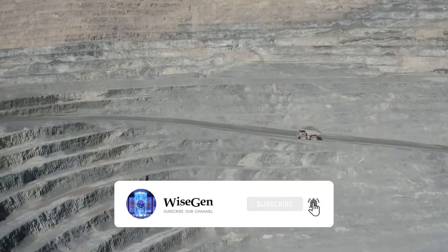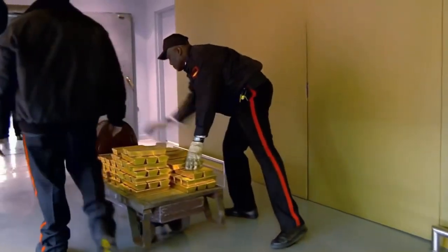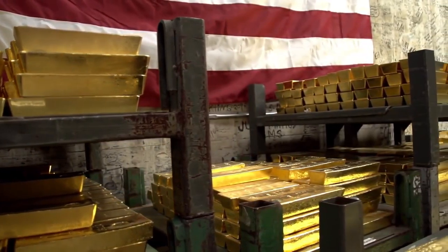We visited the largest gold deposit in the United States and the world's largest underground gold vault to discover how gold is extracted from mines and stored in one of the most secure places on the planet.